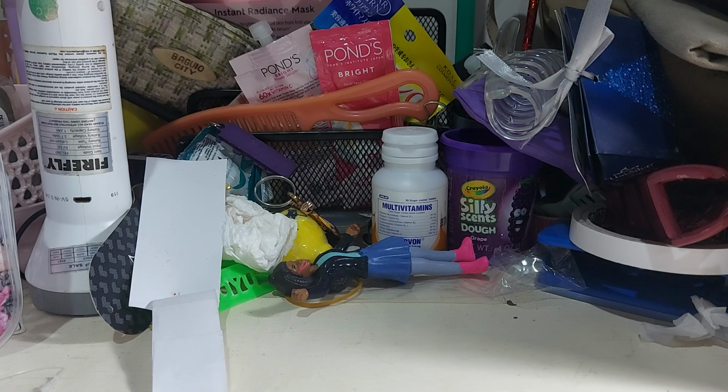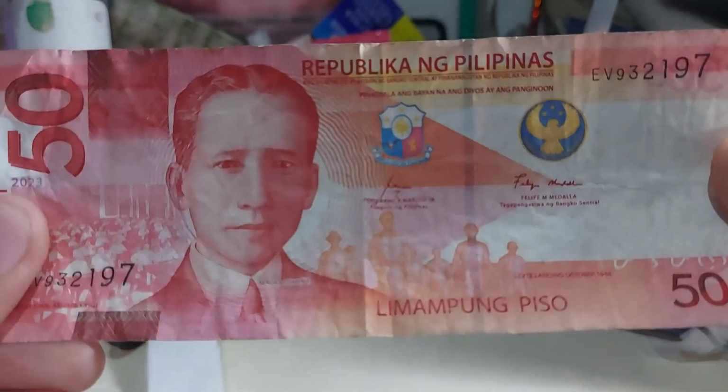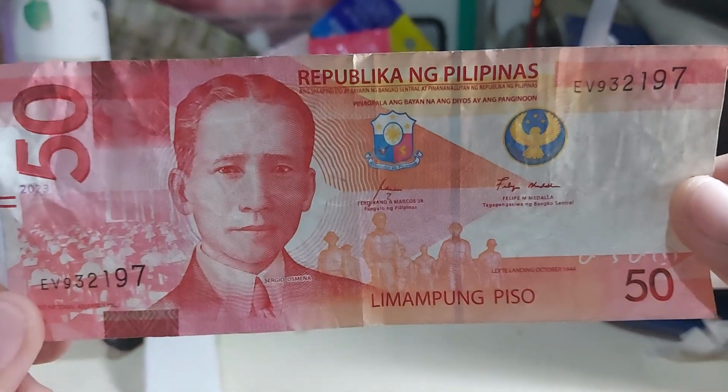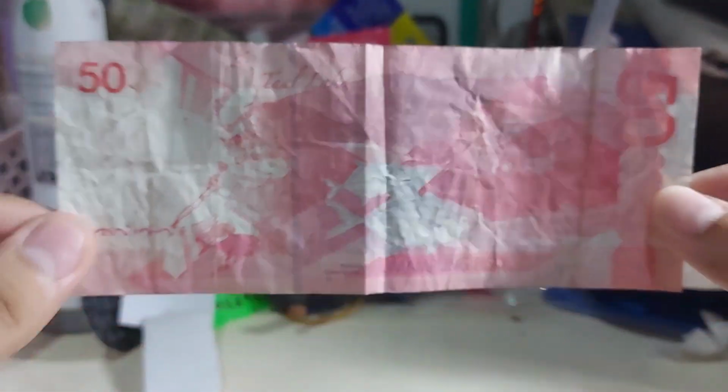Now, I'm actually not going to show you the 20 peso bill, because about 2 years ago I've already talked about the 20 peso coin. So, we will actually begin with the 50 peso bill. Here it is. Yes, all logos except for the 200 peso bill will be featuring the new Bangko Sentral ng Pilipinas logo, created and officially introduced in late 2020. So here it is. It says Republika ng Pilipinas, and then here's the back.